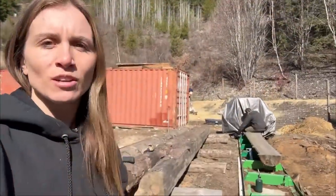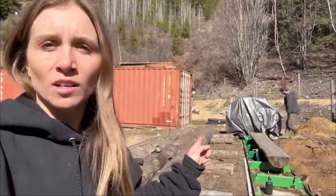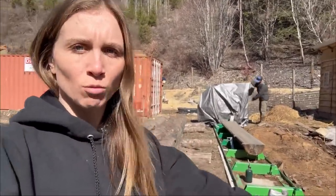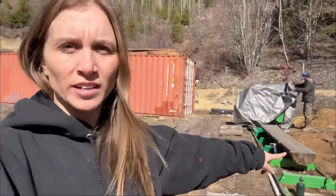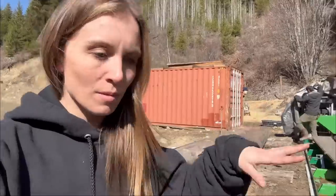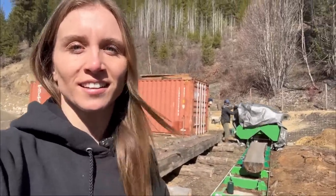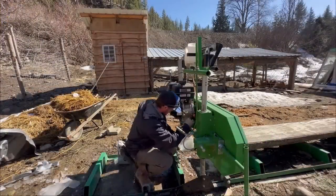All right, you guys, we still have quite a bit of work to do before we can even fire up this mill. Mike is gonna work on changing the oil, and I'm going to work on getting all of this old sawdust and old hay away from our work area. And then I think we're gonna be able to fire up the excavator and do a little bit of dirt work so that we can get the zone ready to go.